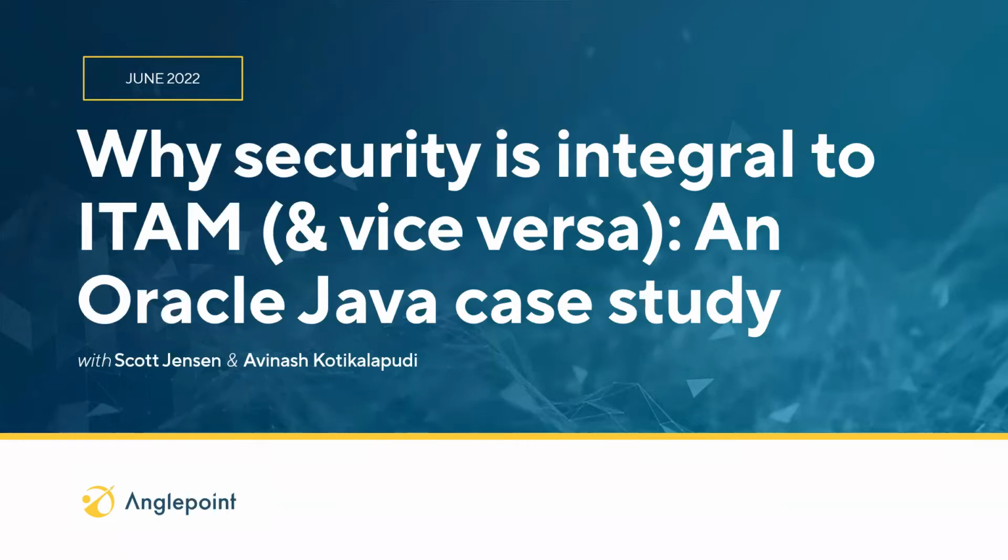Hi, everybody. This is Avinash here. I am Senior Director here at the Security and Compliance Practice at Anglepoint. I have been in this industry for roughly 15 to 16 years now. I have done IT asset management in the past as well, but my focus has been IT security and GRC. My team is responsible for doing all work related to IT security, cybersecurity, GRC services globally.